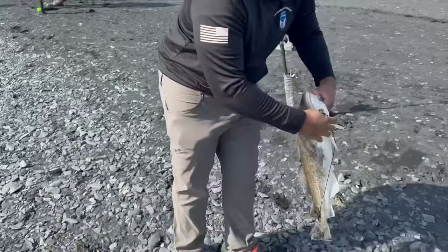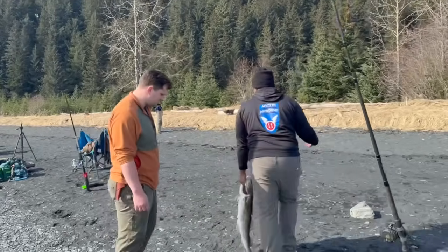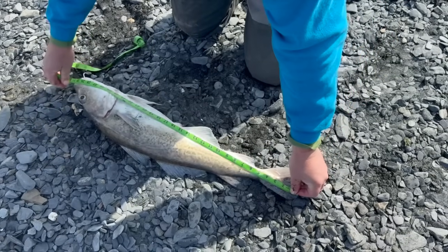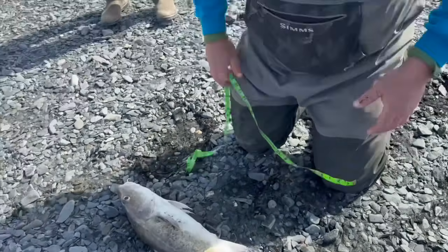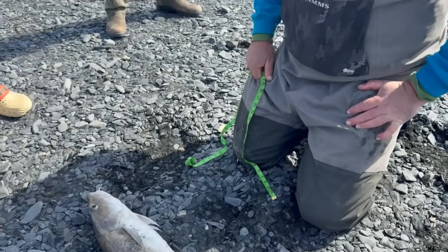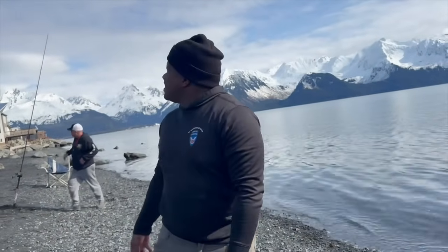Fish, bud. How'd you hook it? It was barely hooked. And a tape measure. Let's measure that. Thirty-one. That's a good fish. I don't have a scale or I'd tell you what it weighs. It's probably almost 10 pounds, 8 pounds. You got rubber arm now?